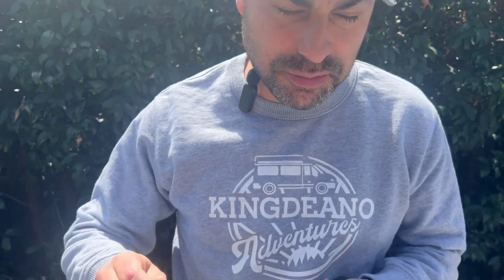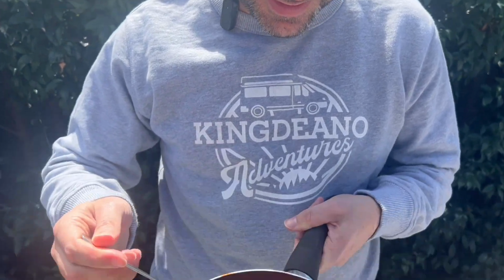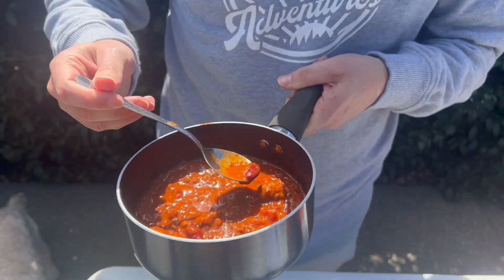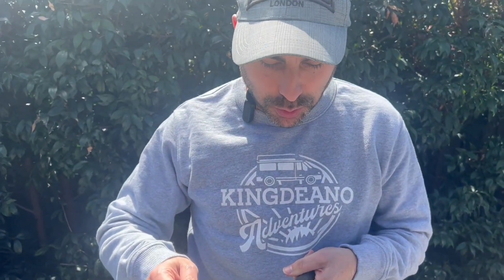What do you think it is? Mexican meatballs with beans. Oh, it's got big chunks of meat in it. Was it Spanish? There's a bean. There's a meatball. It's like a mince. Was it a bolognese? So it's this. Oh, I was meant to taste it first, wasn't I? What's it called? Oh, sorry.